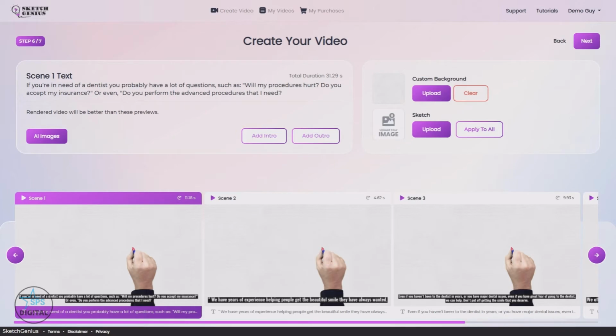Step 6, create your video. Now in this step, you're going to set up all of the sketch images for each individual slide. It looks like there's a lot of stuff here, but it's pretty simple. Let's take it step by step. Start at the bottom here. This is our timeline of all of our slides.